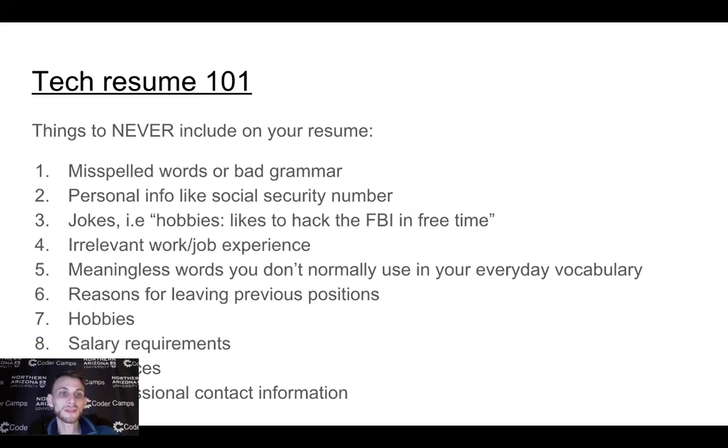Okay, number 5, never include things like meaningless words that you don't use in your everyday vocabulary. Okay, so some applicants will try to fluff up their resumes and make themselves sound really smart by using really large words that aren't used on a regular basis, right? And really, these are more red flags than anything for a recruiter or hiring manager, because they view thousands of resumes and they get a real good idea of how people talk on an everyday basis. And when they see people who use big fancy words, it comes off as you're trying to compensate for the fact that maybe you aren't really qualified for the job you're applying for, right? So just be yourself and keep to your regular vocabulary in that regard.